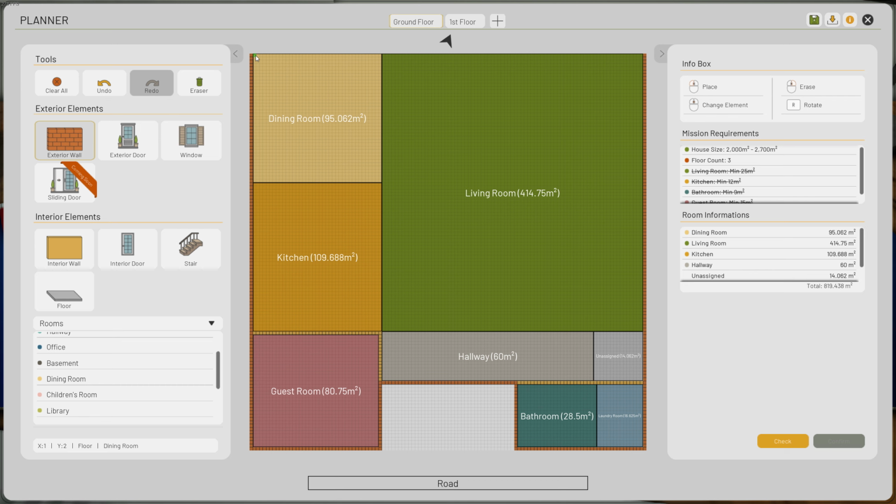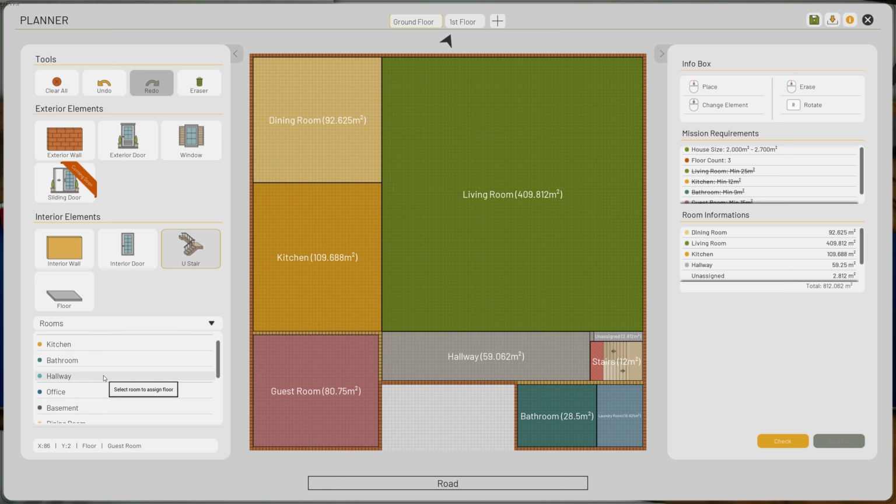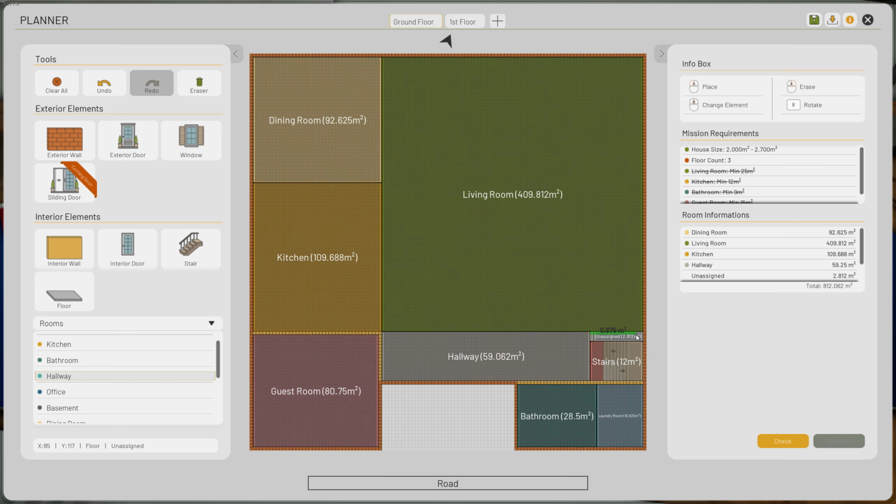After we get the house planned, then I'll take you back to the office and show you around the place. Because, oh, damn it. There we go. Okay. Now let's put our stairs back. So all this will be hallway. Sorry about that. Okay. So even with all this stuff, this house still isn't big enough, but it's okay.